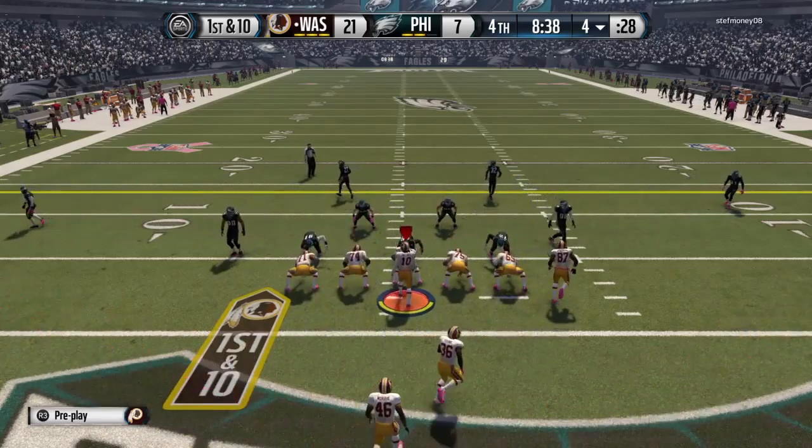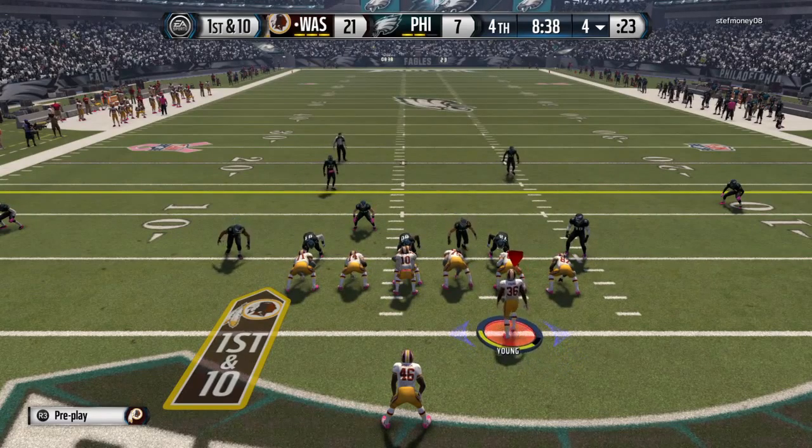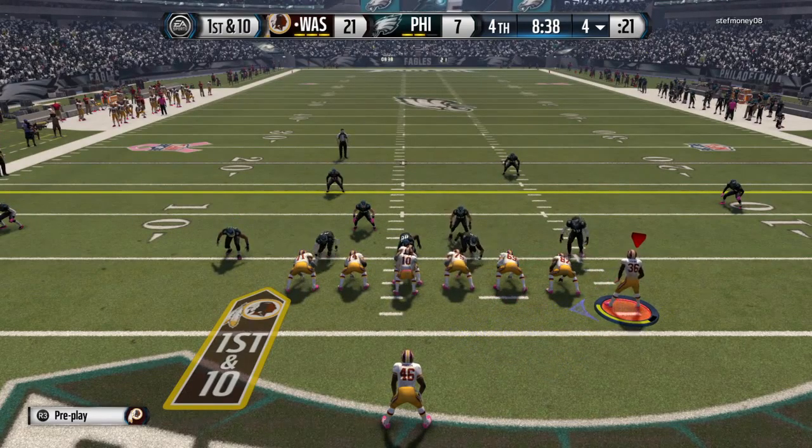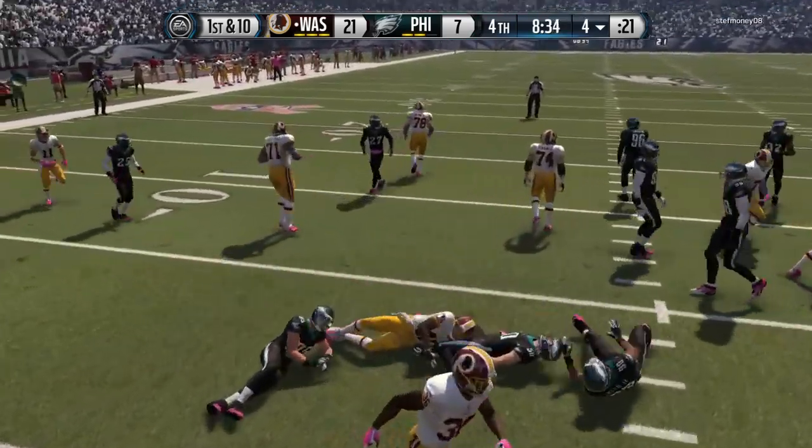Yeah, they're coming back out. They lack confidence, and I understand why. They came out, couldn't get anything done. The defense was flying around making the plays. They got to change the tempo of this game. And Morris is handed the football.